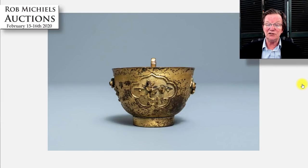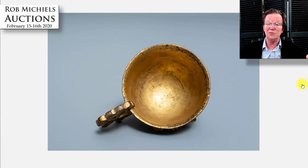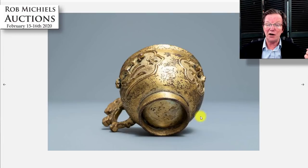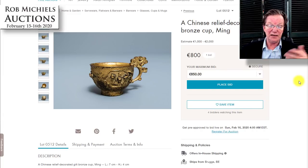But this one is in good shape and has a remarkable amount of gilding on it for its age. Really does, because gilding peels off of bronze pretty easily. And the interior looks to be in nice condition. Here's a picture of the bottom, nice thickly done bottom. No damage that I can really see anywhere, nothing to worry about. And the estimate's fair, 1 to 2,000 euros. And it is, how big is it? It's about 7 centimeters tall, so it's about 2 or 3 inches tall.